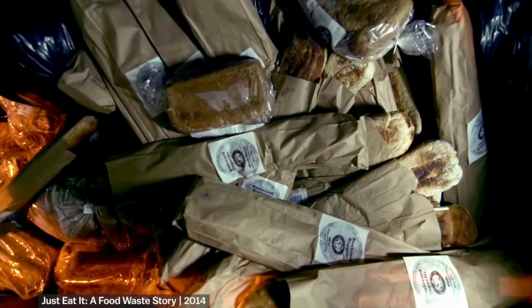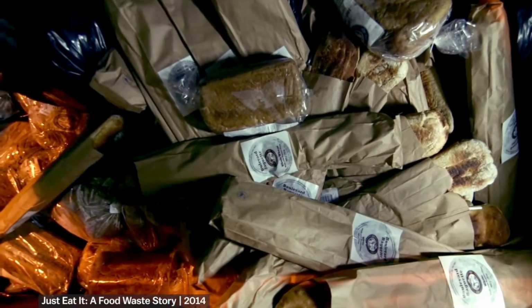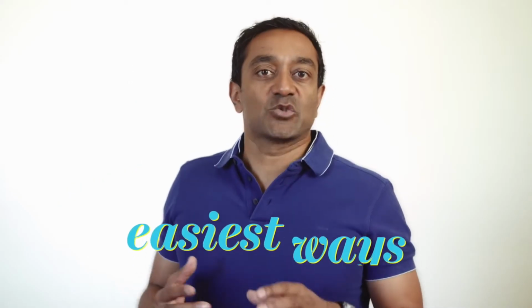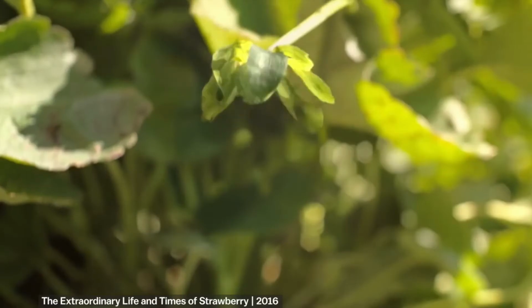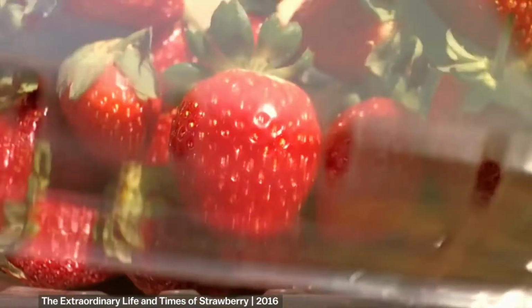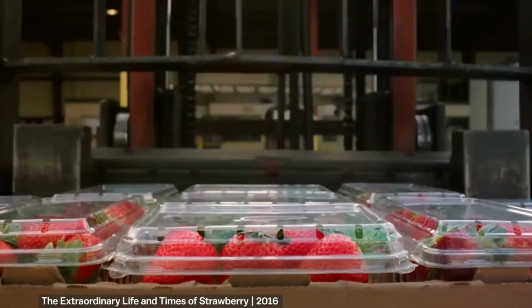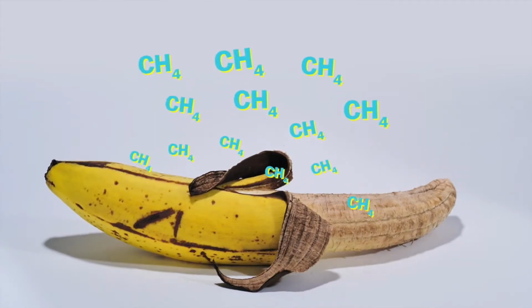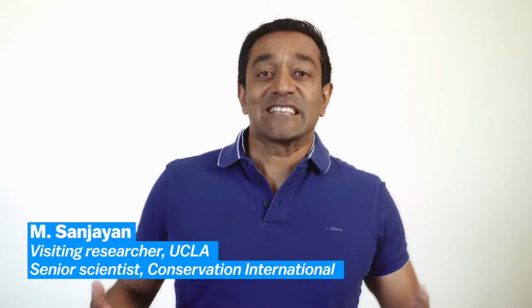And all this wasted food is a huge contributor to climate change. If global food waste were a country, it would be the third largest emitter of greenhouse gases, just behind China and the United States. So it really is an enormous problem and one of the easiest ways to address climate change. It takes a ton of resources to produce food. On top of that, you have all the energy it takes to keep it cold and to transport it around the country. And when food decomposes, it isn't just stinky, it releases potent greenhouse gases. Basically, we're trashing our planet to grow food that no one eats.